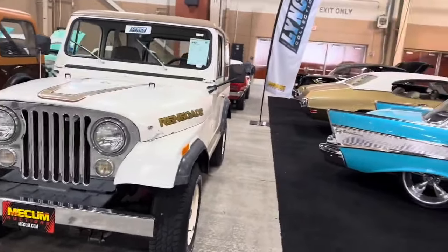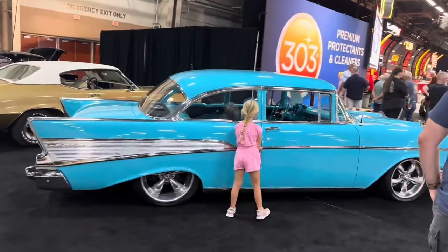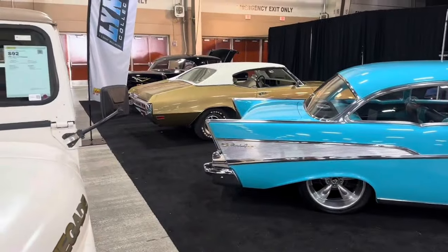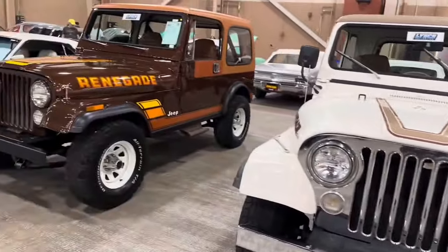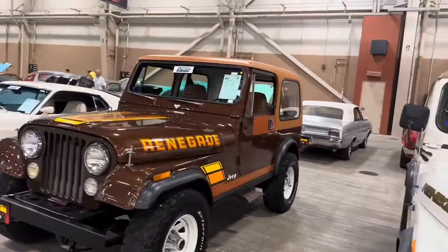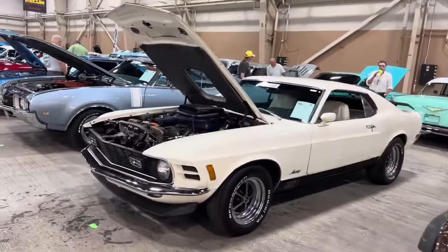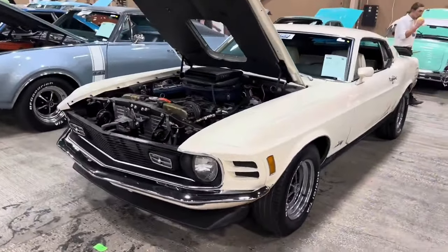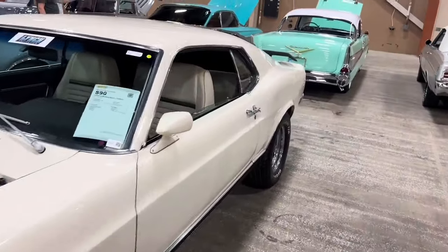Got some Jeeps, got a 57 Bel Air, got another Bel Air over there. Got another Mach 1. There's some more 57 Chevys.